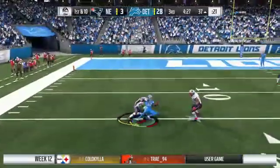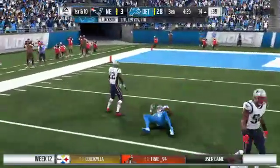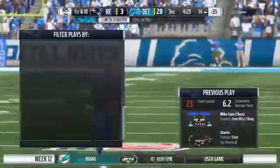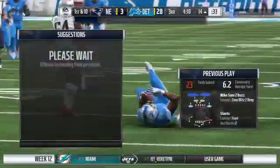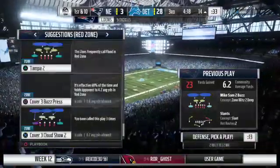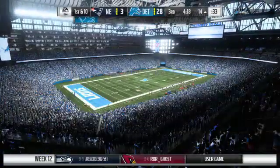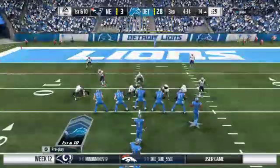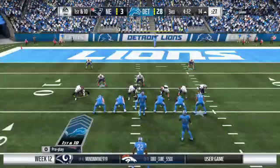Throw left side, complete to Smith-Schuster. And all the way inside the 15 before they drop it. 23 yards on the play. That was a nicely run slant route, and what the receiver's trying to do is make the defender think he's going upfield for a deeper route, and then breaks it off, usually after about 3 to 4 steps, and cuts towards the middle of the field.